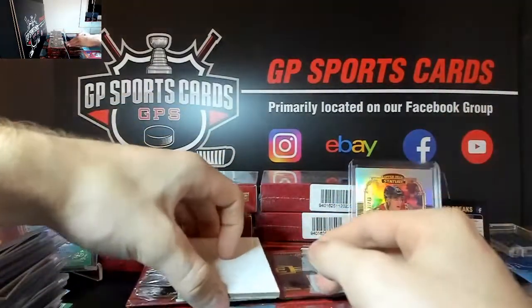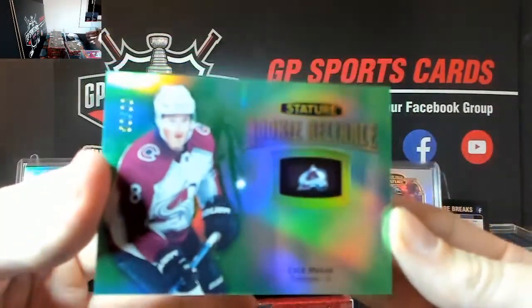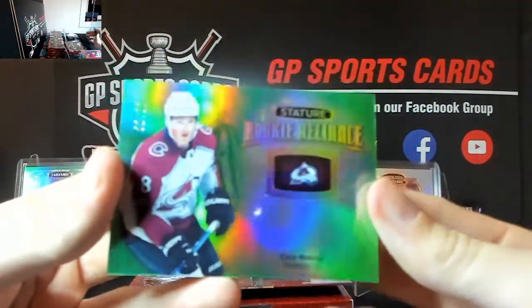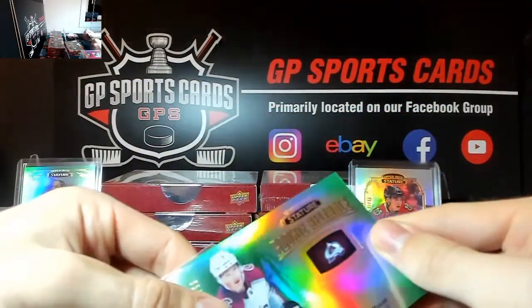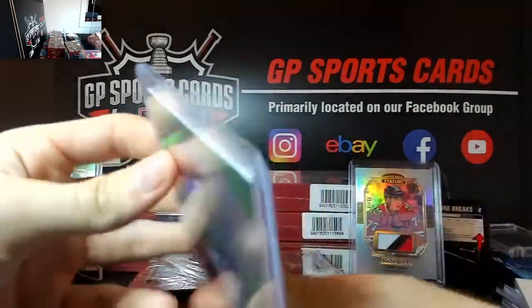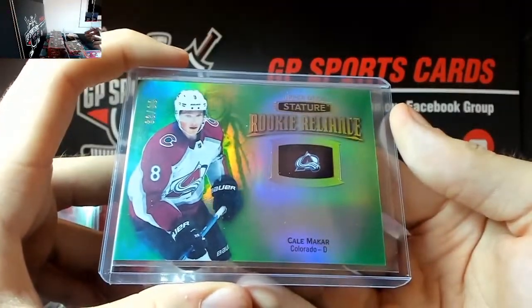And our final card of the box, we've got, wow, Cale Makar, rookie out of 99 for the Colorado Avalanche, Cale Makar. Beautiful. Rookie for the Avalanche. That is 39 out of 99. Cale Makar. Beautiful.